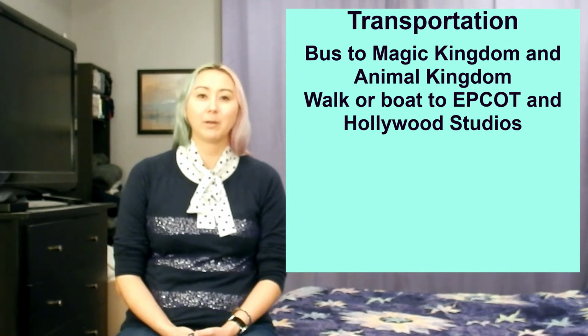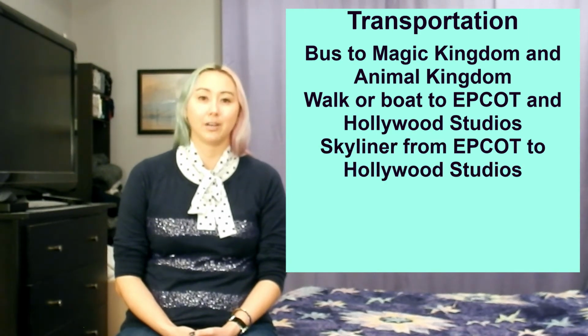Walking to Hollywood Studios is probably going to clock in around 20 to 30 minutes. And if you really want, you could actually walk to Epcot and hop on the Skyliner in order to make your way down to Hollywood Studios.